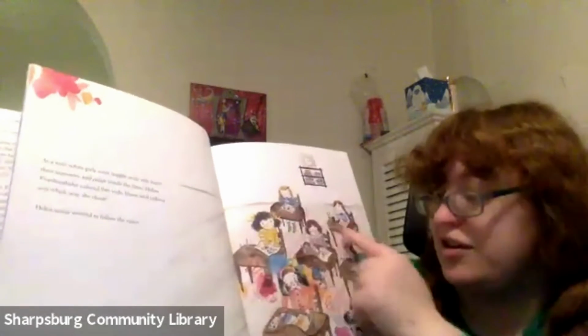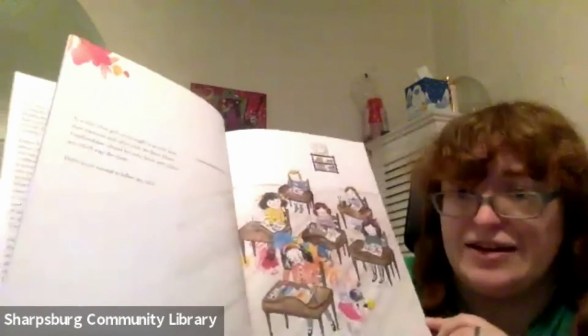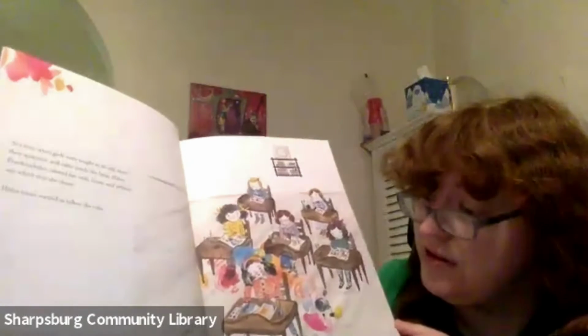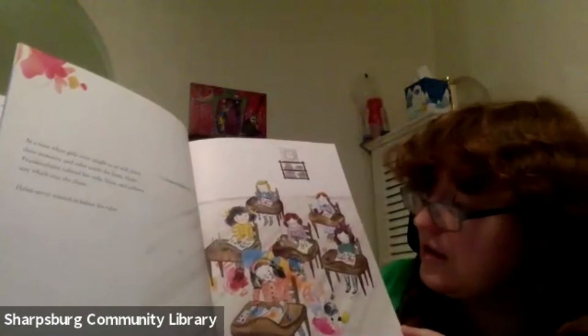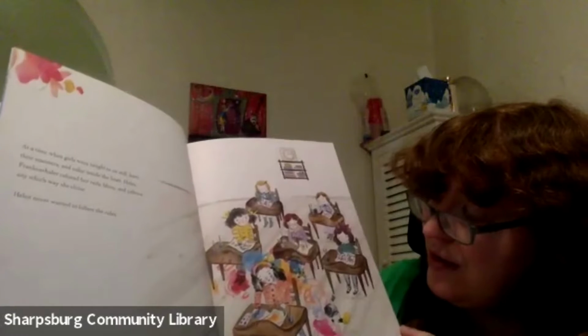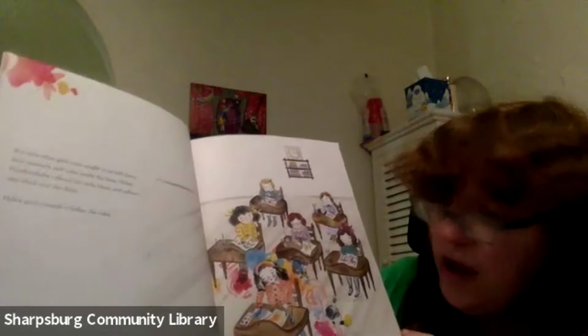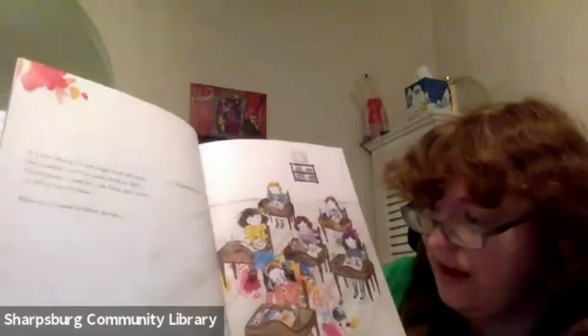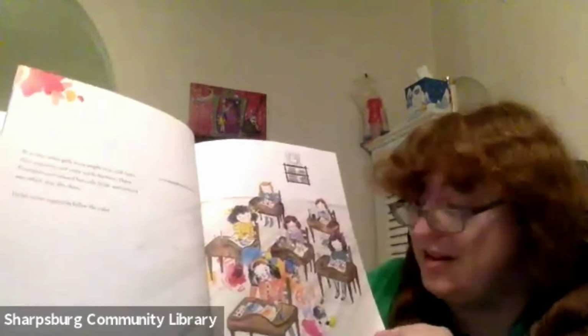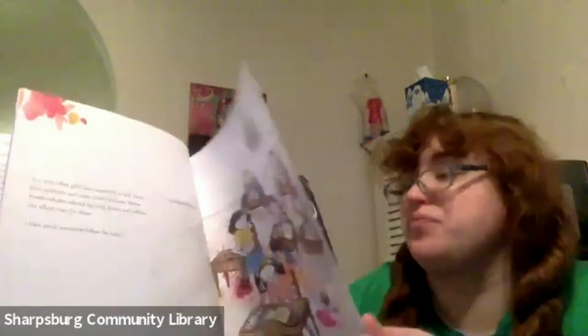If you look at the picture of all the girls painting, which girl do you think was young Helen? What do you think, looking at their paintings? Yeah, that girl's not painting flowers that look like flowers, just lots of color. And she has paint on her hands. Maybe that's Helen. Let's keep reading.